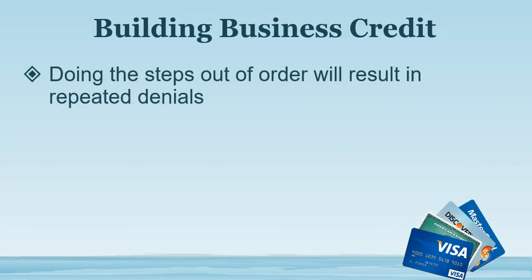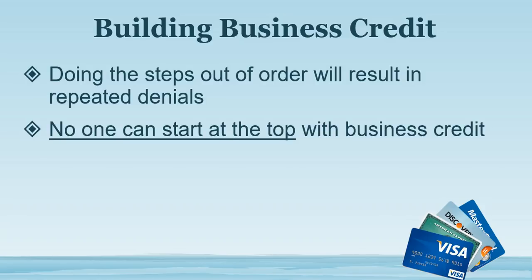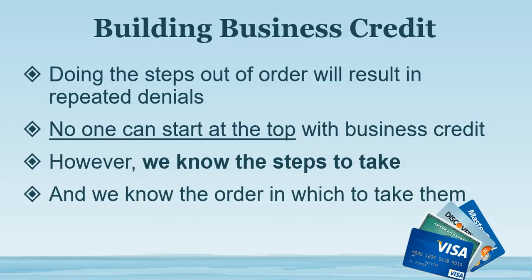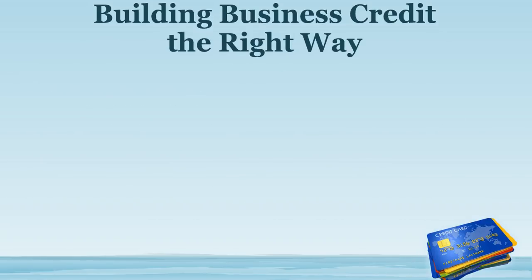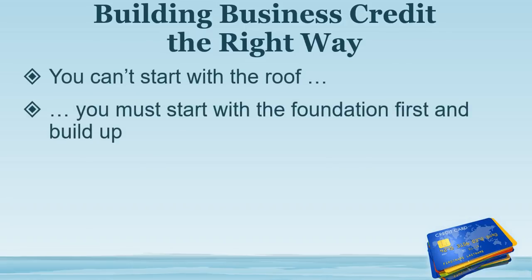Doing the steps out of order will result in repeated denials. No one can start at the top with business credit. However, we know the steps to take, and we know the order in which to take them. Building business credit the right way is important. You can't start with the roof. You must start with the foundation first and build up.